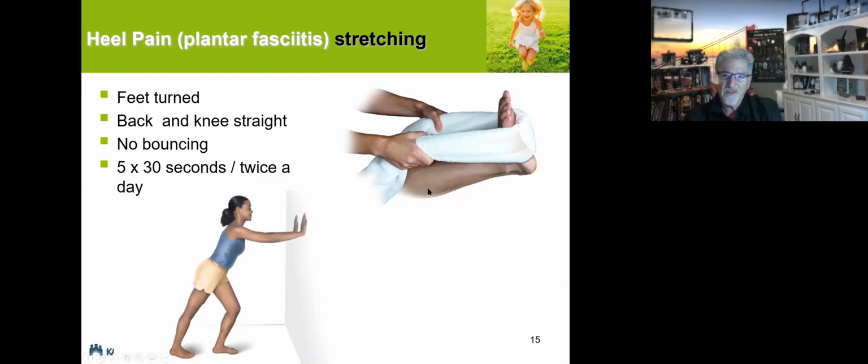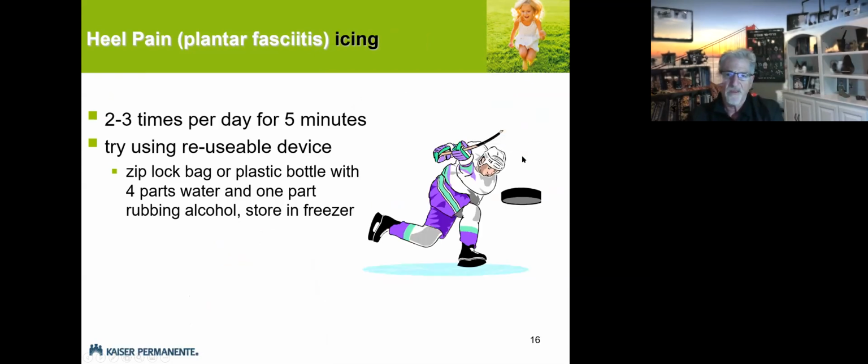The other thing, this towel stretch, when you first get up in the morning, if you have that severe pain in the very beginning, using this towel stretch, pulling your toes and your forefoot more towards your knee before you get out of bed and walk is a good way to prevent some tearing of that plantar fascia, and a good way to prevent that pain when you first get up in the morning.